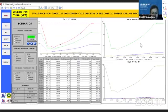Some of the captured tuna are exported and some are consumed. In figures 2 and 3, I want to show that tuna used as raw material for making floss and jerky is still far from the consumption quota, meaning that the raw material for floss and jerky are still widely available in Belu, so it is very promising if produced optimally.